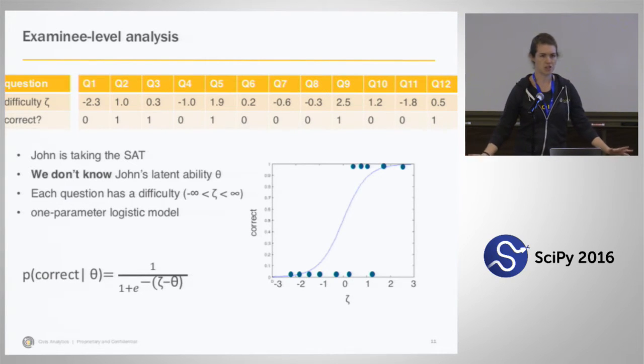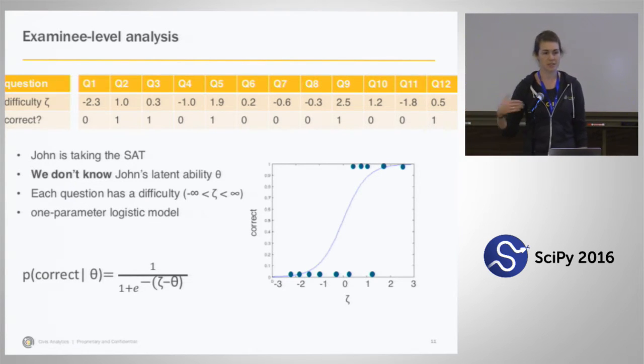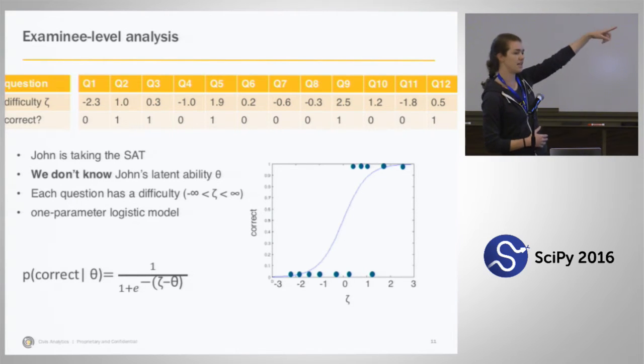We have a student, his name is John, and he's taking the SAT. And we think that John has some latent ability or latent intelligence. We call it theta, and we don't know what that is, but that's what we want to measure. But what we do have is the fact that John has taken a test, and that's like the data set that I have in the top there.